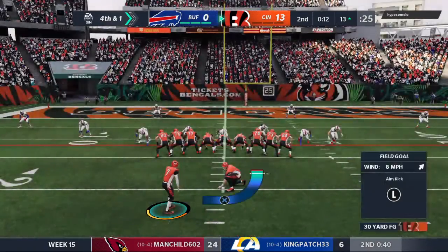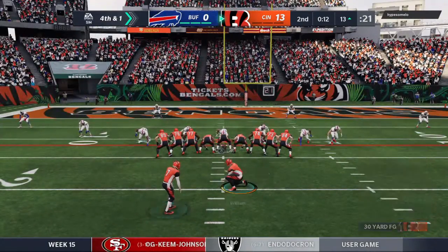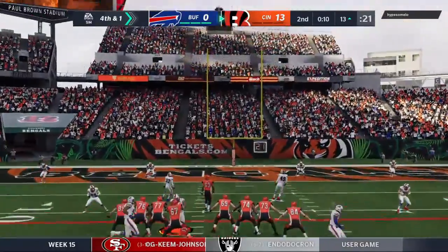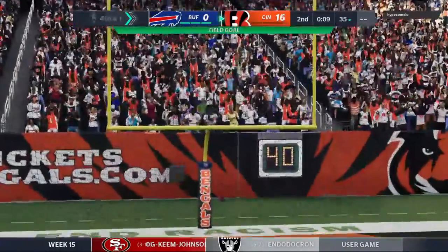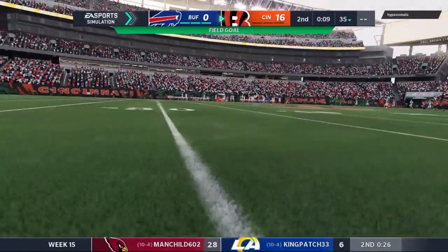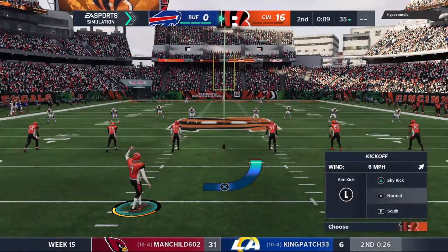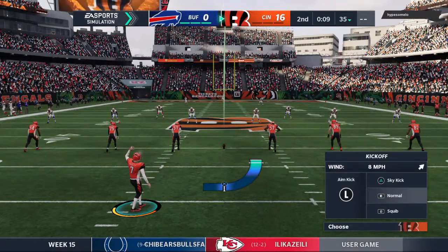So they won't get a touchdown, but here's a chance to at least get 3 to end the first half. 30-yard attempt. Badgley able to punch this one through. And that's going to make this a 16-0 ball game. Well, what do you think? Maybe a little disappointment there. They had a pretty nice drive going at the end of the half, and they have to settle for 3.